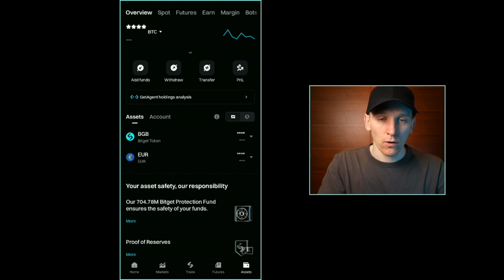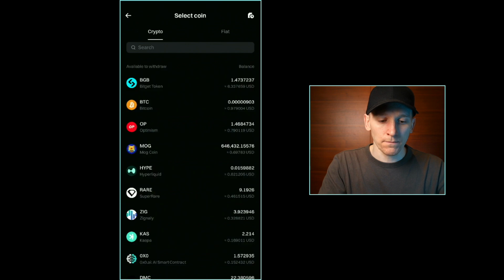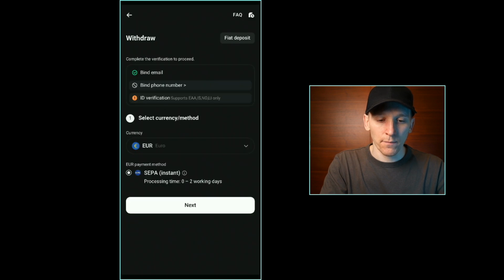So go to withdraw on your exchange. Up at the top, I'll press withdraw. Crypto or fiat, I want to press fiat withdraw. I sold to euros, so I can withdraw euros here. And it's going to ask me to bind my payment method. As you can see, the currency is euros. I can use SEPA, and I have to bind a phone number, ID, and everything else.